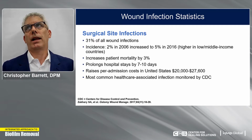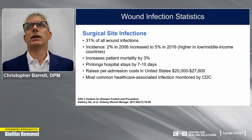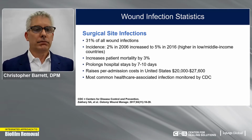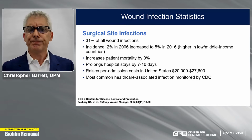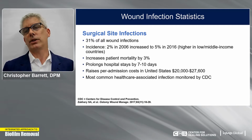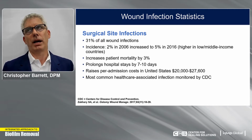If we want to highlight how bioburden complications affect our patients' health, as well as our healthcare system, we need not look any further than surgical wound infections. As you can see, 31% of all wound infections. I'm going to show you some data after this slide that demonstrates the incredible impact that wound infections are having on our healthcare systems and our patients. Not only does it increase patient mortality, but look at the cost. It raises per admission costs in the United States $20,000 to $27,000. And this was just a few short years ago. We know that number is probably higher. It's also the most common healthcare associated infection monitored by the CDC.